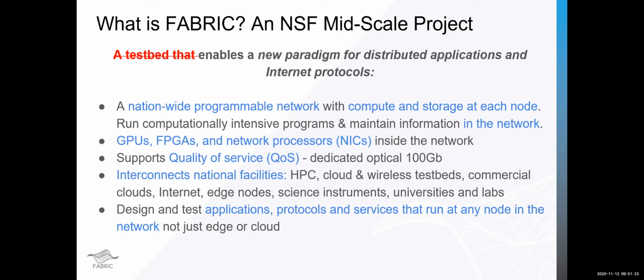The GPUs and NICs are all distributed in the network. Because we're lucky enough to partner with the Department of Energy, who is running their energy science network, which is optical, it's national, it's called ESnet6. We're very fortunate. We have the opportunity to both co-locate equipment in many of their spaces and also partake of their optical network. Because of that, we're able to support quality of service using dedicated optical links.